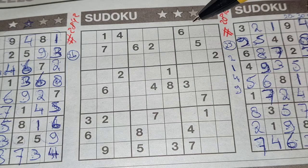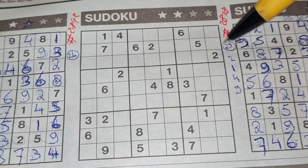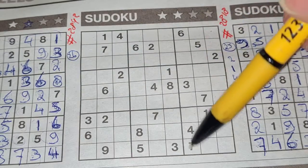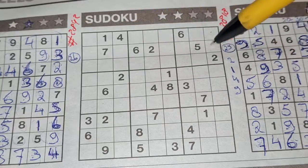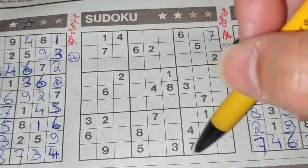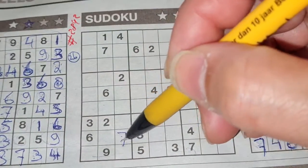Let me see. How about the number 7 in this column? 7 in the column next. So in the last column, the only two places for the 7 should be here. Oh, there we see there's 7. No 7 there. 7 should be there. 7 in this row, 7 in the last row, so no row between. The only two places for the 7s will be here or there. We see there's 7, no 7 there, 7 should be there.